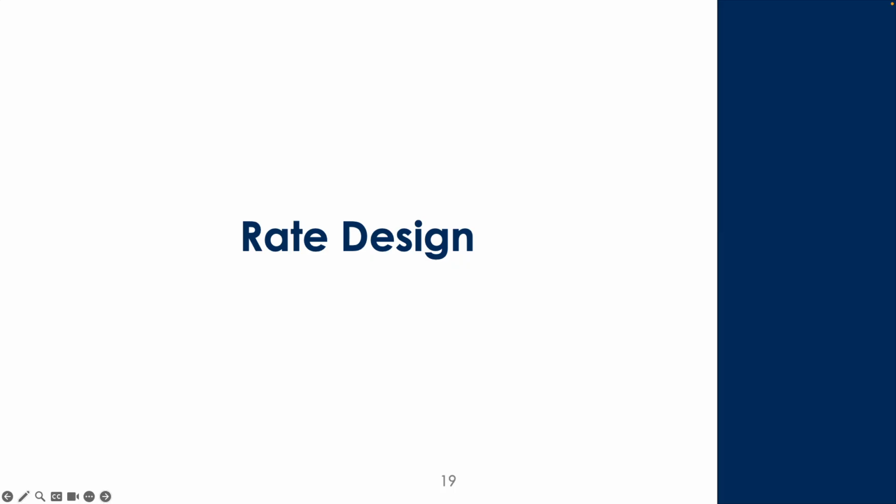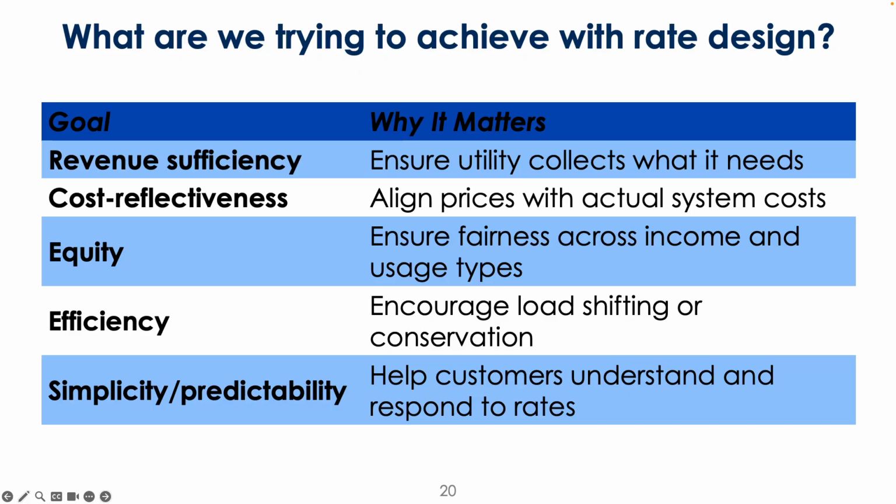Okay. Let's talk about a big important topic, rate design. So we've talked about, broadly speaking, the amounts of money that they can charge customers, but we haven't really discussed how the rates themselves are designed. And you could do this in many different ways to achieve different sets of goals, right?